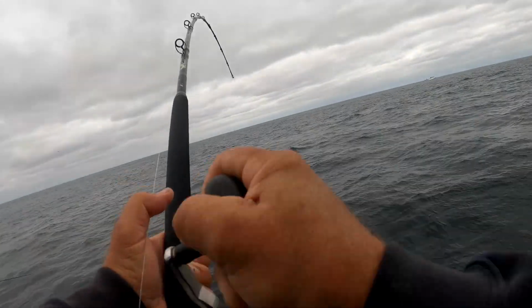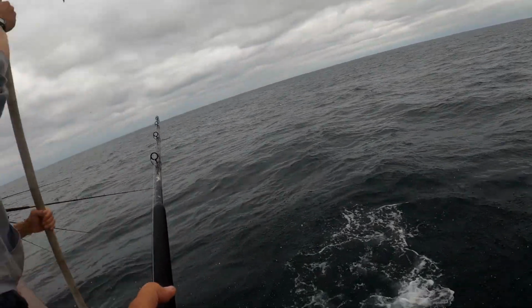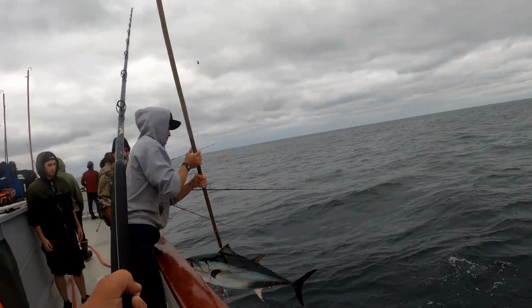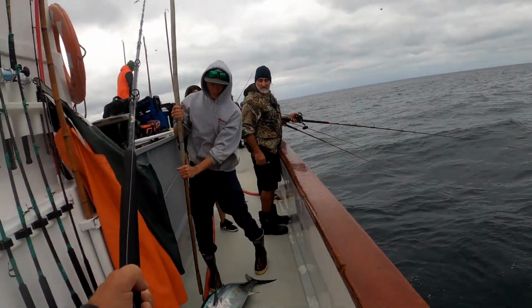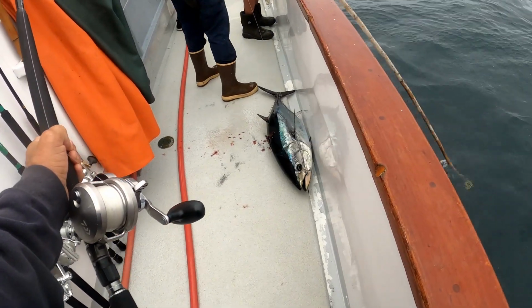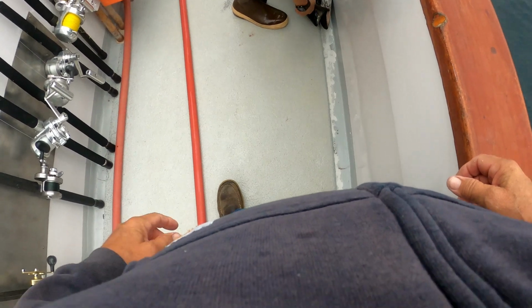Coming around time, one more time. Here he comes. All right, there he is. My first fish of the trip. Looking good, flopping on the deck. Thank you. What number are you, Jim? 20. Right in the corner of the mouth where the circle hook's supposed to be.